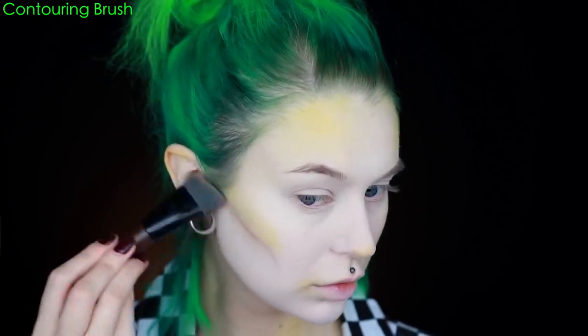That is the base done, and now I'm gonna go in with mostly the purple, a little bit of the black, and I'm just gonna make my look sharp.